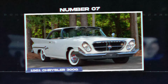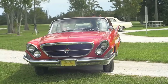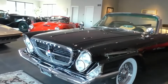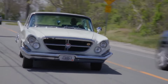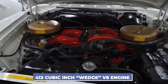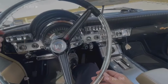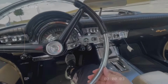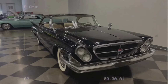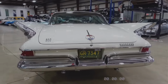Number 7. 1961 Chrysler 300G. The 1961 Chrysler 300G was part of the famous 300 letter series and was known for its remarkable design and performance. It had a powerful 413 cubic inch wedge V8 engine that produced 375 horsepower, along with a 3-speed TorqueFlite automatic transmission. This model was recognized for its unique look, which included slanted dual headlights and the final use of Virgil Exner's Flight Sweep tail fins.